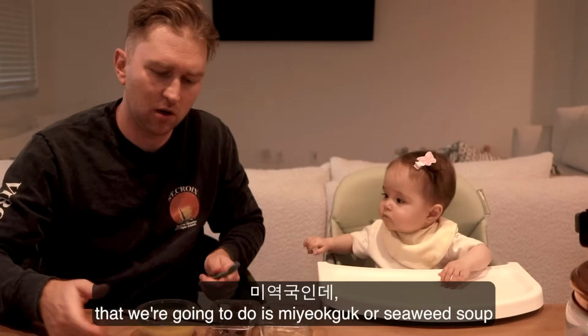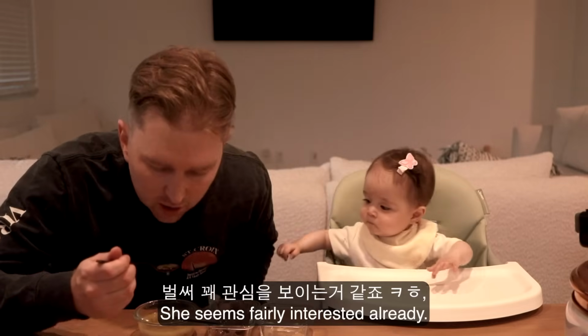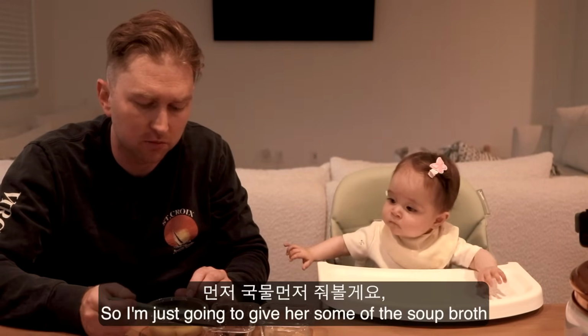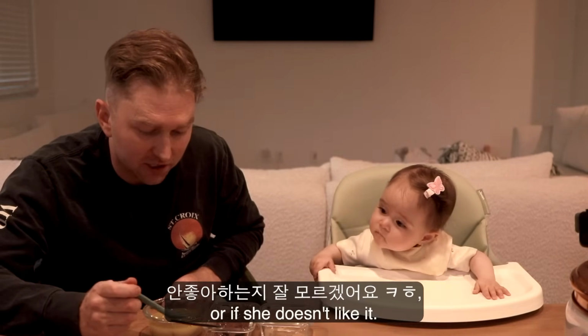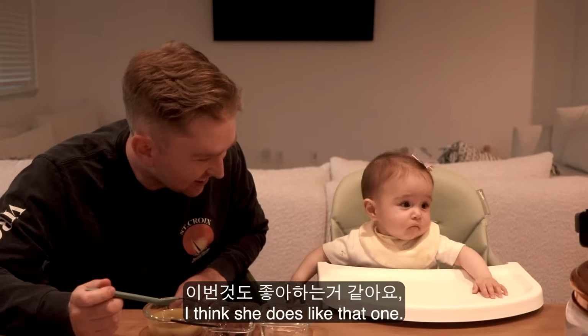Okay, so this last one that we're gonna do is miyeokguk, or seaweed soup. She seems fairly interested already. Curious if she'll like this one. This one's kind of strong in terms of the seaweed. So I'm just gonna give her some of the soup broth. Here we go. I don't know if that means she really likes it or if she doesn't like it. We'll see. Bite. I think she does like that one.